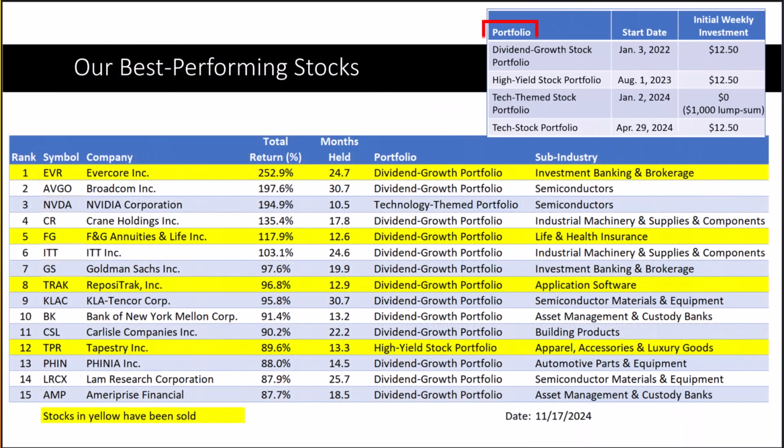This slide shows our best performing stocks based on when they were initially purchased. This includes all 4 of our portfolios, but as you can see in the upper right, the dividend-growth stock portfolio was started much earlier than the other portfolios, which means the stocks in the portfolio have had much more time to see their prices rise. Therefore, this list of best performing stocks thus far will be dominated by our dividend-growth stock portfolio, at least for the time being.